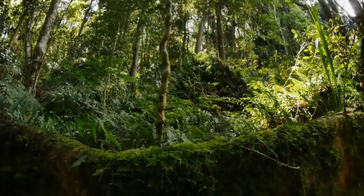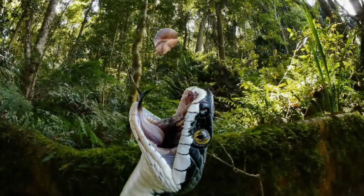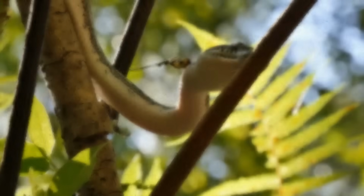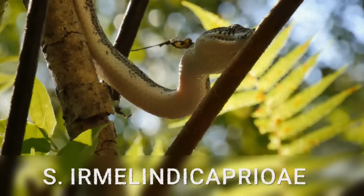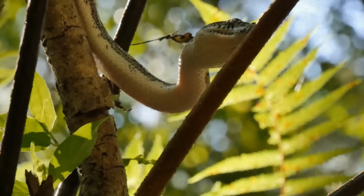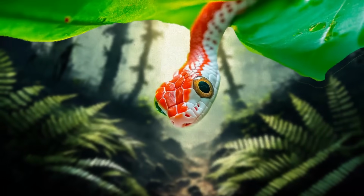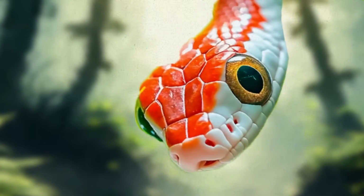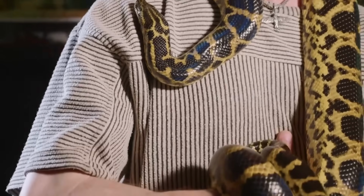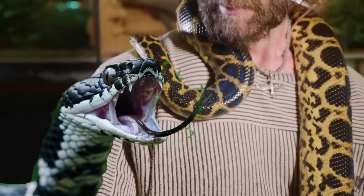Another celebrity namesake is DiCaprio's snail-eating snake, which hangs out in the shrubs of Panama's forests. This S. irmelindi caprioi is about 15 inches long and spends its nights on palm fronds looking for snails and slugs. Its round eyes look like glowing coals that can be a bit scary, but overall, the creature is super chill. Even when it feels threatened, it doesn't bite. It just coils up around its head and gives off a really bad smell.